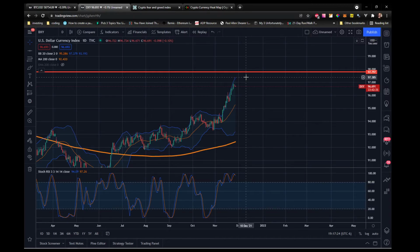But you should always keep an eye on this because this is the other side of your Bitcoin trade. Okay. So making sure that you are fully informed and you're watching both charts, always a good idea.